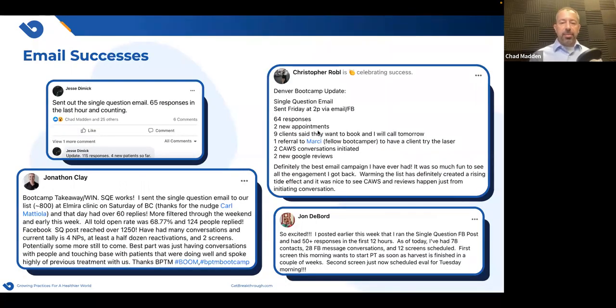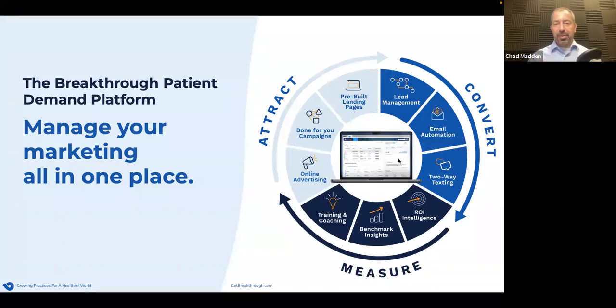Here's some examples. The favorite one is Christopher Roble up in the upper right-hand corner. So sent this out live at one of our events, reported the next day what had happened in the first 24 hours. 64 responses, had already scheduled 2 appointments. 9 more said they wanted to book and we'll call. Got 1 patient that I referred to somebody else who was at the event, Marcy. Scheduled 2 partner workshops, or started the conversations there, and also got 2 Google reviews, all from sending out 1 email. That's that single question email.